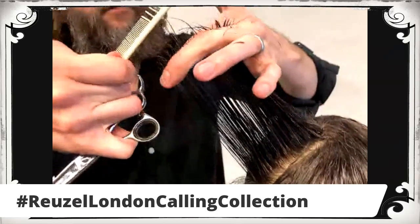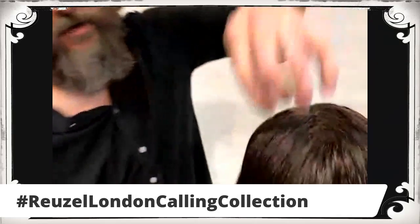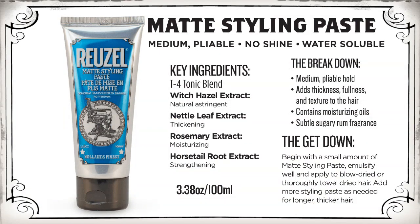In his hair, I'm probably going to be working with the fiber cream, because it's got a nice medium hold. It's water soluble, so it'll rinse out really easily. It'll give it a nice lived-in shape. It's pliable, and it's got a low shine. That's your point of difference from the matte styling cream. There are a lot of similarities, except there's no shine in that one. It's got a slightly different consistency, but you'll play around a little bit.